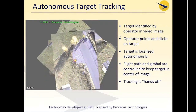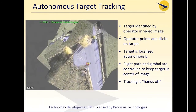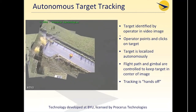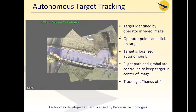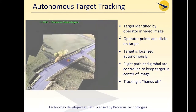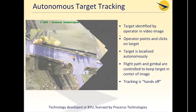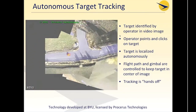The next slide, hopefully you're seeing some video playing. This shows some of the capability that we've developed with autonomous target tracking. This is an unmanned aircraft, a fixed-wing aircraft, flying over the top of a moving target. In this case, it's a vehicle. The operator clicks on the target, and the software automatically guides the aircraft to hover over the target, to maintain the camera focused on the target. And then you can see there's image stabilization and image rectification that's done to enable the image of the target to be easily viewed. And the target tracking is done automatically.